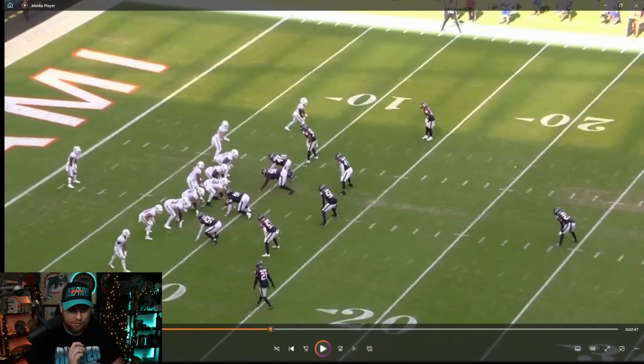This play, I love this play, for the simple fact of Tua recognizing it. This is a play where Tua has two options. He can throw it or he can pass it, RPO. So he can either hand it off. I said he could throw it or he could pass it. I'm such an idiot. He can hand the ball off or he can pass it. Run pass option. He can either give the ball to Jeff Wilson or he can pass it to Tyreek Hill.